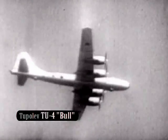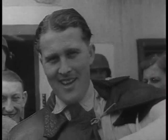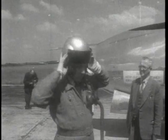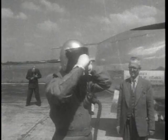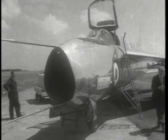The USSR used the 3 B-29s it acquired during World War II to create its own version of the heavy bomber, the Tupolev Tu-4 Bull. But with German rocket and jet engine engineers moving to America after the war, it was jet technology that was set to take center stage in aeronautics.